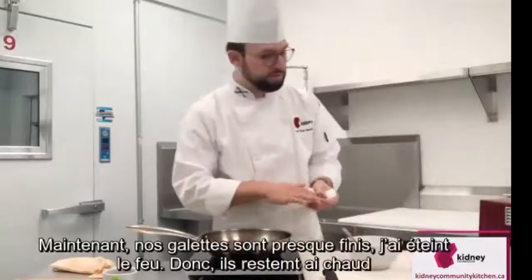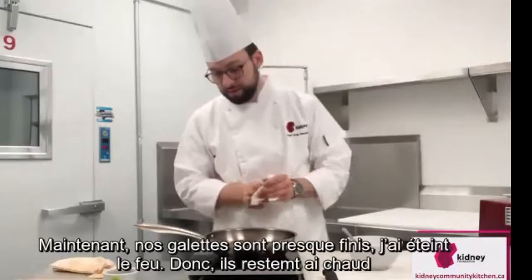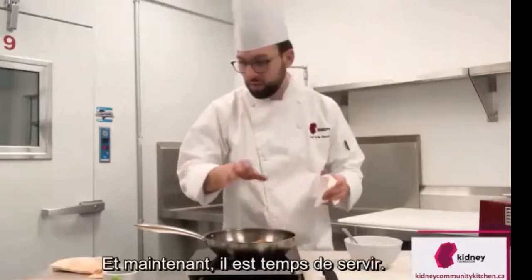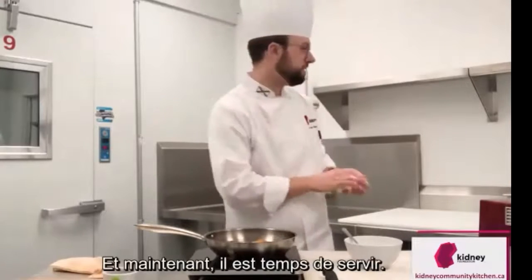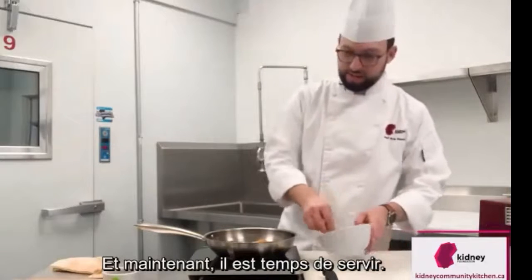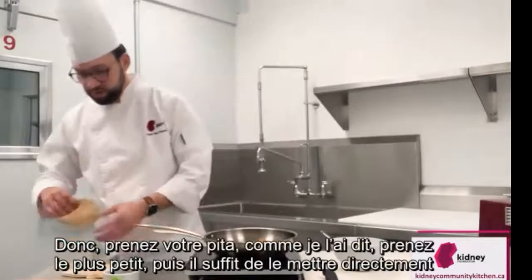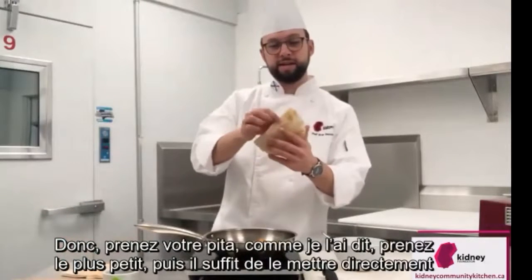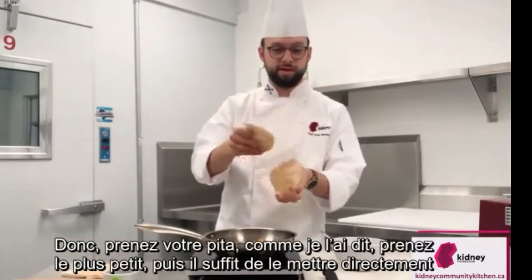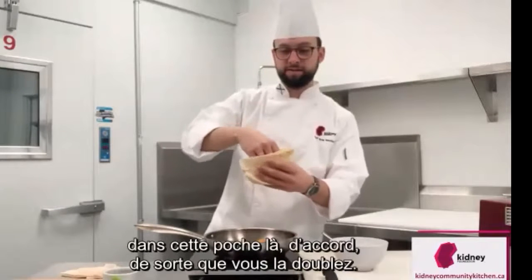Our patties are almost done. I turned the stove off, or the burner off. So they're just sitting there, staying warm, the way we like it. And now it's time to serve. So take your pita, like I said, take the smaller one, and then just put it right in that pocket there, okay? So you double it up.